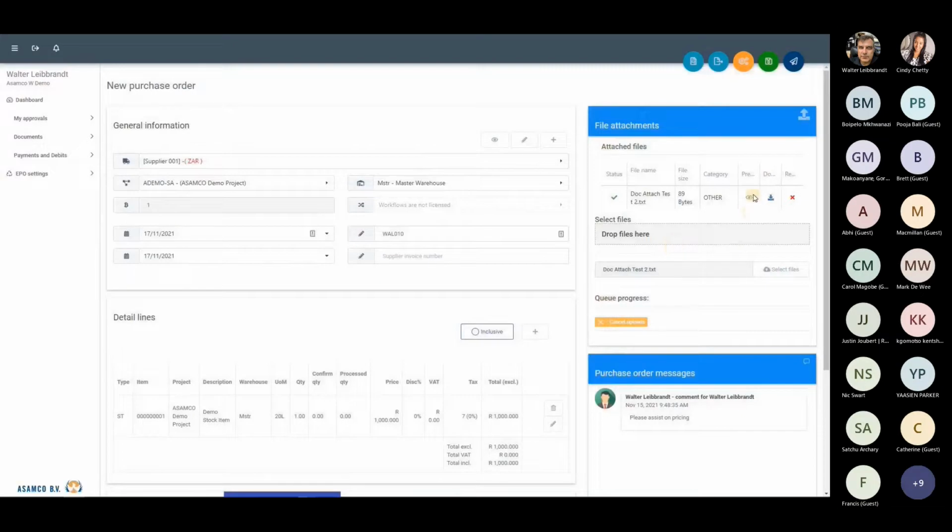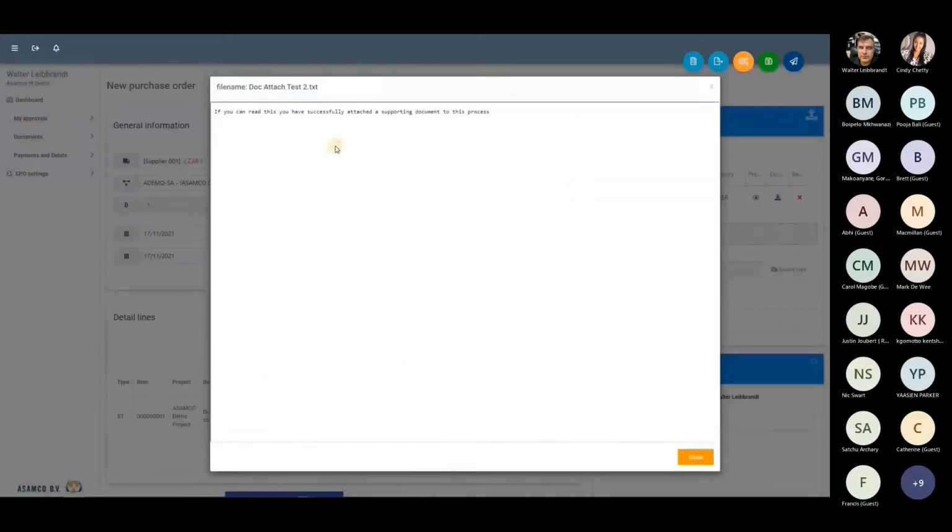For me to confirm that I've got the right option, I can view the document, I can download it, or I can delete this specific document. For now, just as a quick reference, let's view the document, and it says there, if you can read this, you've successfully attached this document.